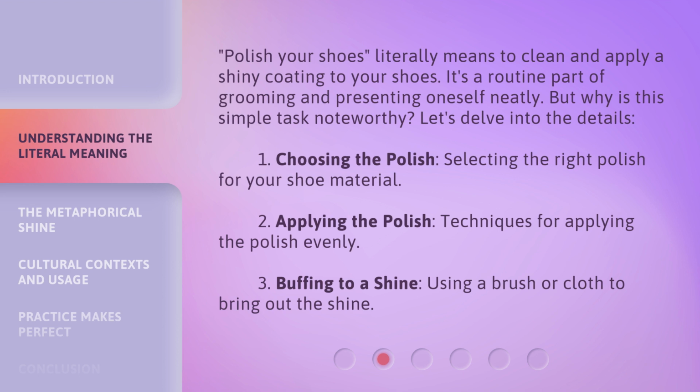Polish your shoes literally means to clean and apply a shiny coating to your shoes. It's a routine part of grooming and presenting oneself neatly. But why is this simple task noteworthy? Let's delve into the details.